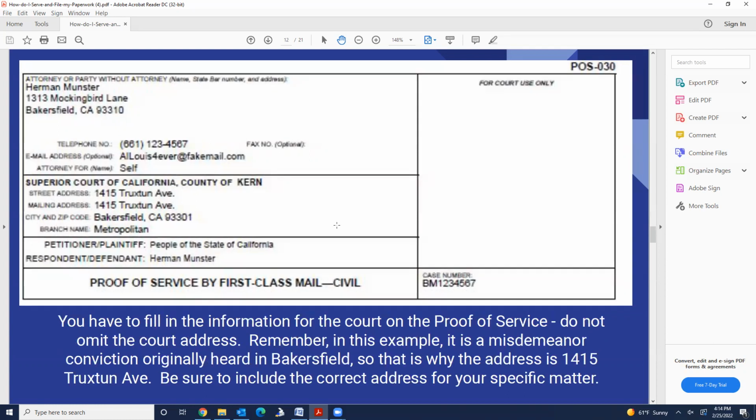So you also have to make sure that you fill in the information for the court on the proof of service. On those CR 180 and 181 forms, they don't have this information to fill in right here for plaintiff and petitioner and defendant, because in criminal cases, the plaintiff's always the people of the state of California. So you're going to have to fill in people of the state of California for the petitioner or plaintiff spot here, and your name will go into the defendant.